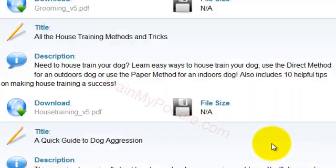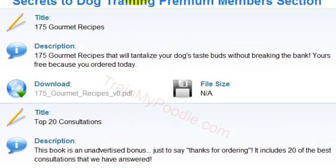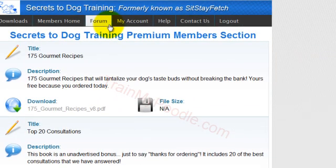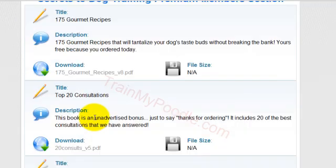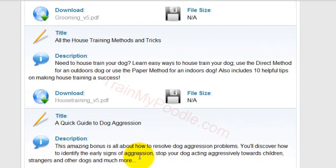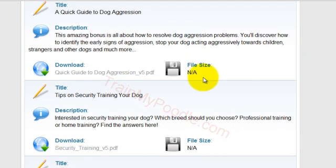So again, just a quick recap of everything you get in this program. First thing you get is the forum access, which is ongoing support, ongoing help from members, not just members, but from expert dog trainers themselves, whose only job is to help you, and that is for a one-time price. You don't pay anything extra for the forum. Then you got the actual book, the Secrets to Dog Training book, and you got the 30-minute video. And then in the bonuses you get 175 gourmet recipes, top 20 consultations, secrets to becoming the alpha dog, dog grooming made easy, all the house training methods and tricks, a quick guide to dog aggression, tips on security training your dog, and the entire audio ebook. Now, is that over delivering or what?